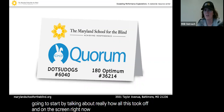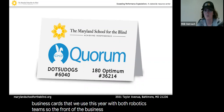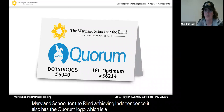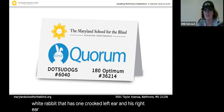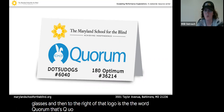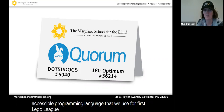And on the screen right now is a picture of one of our business cards that we use this year with both robotics teams. So the front of the business card has the Maryland School for the Blind logo, as well as the text Maryland School for the Blind, Achieving Independence. It also has the Quorum logo, which is a blue circle with a white rabbit that has one crooked left ear and his right ear sticking straight up, and he's wearing a pair of glasses. And then to the right of that logo is the word Quorum. That's Quorum, and that is the name of the accessible programming language that we use for First LEGO League EV3 robotics.